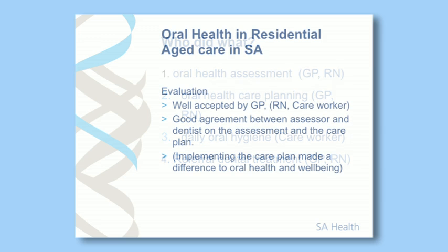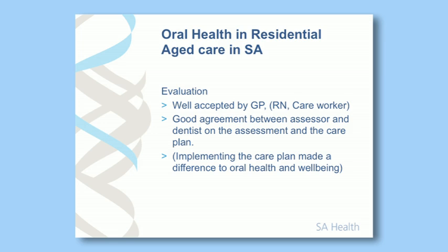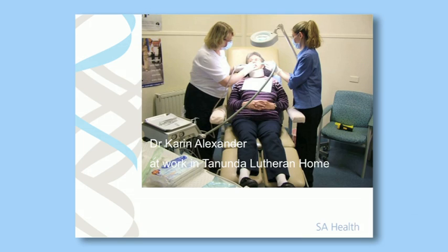referral for the treatment when needed. An evaluation showed it was well accepted by the GPs, RNs and care workers. Good agreement between the assessor, dentist and the care plan that was developed. And implementing the care plan in this trial made it, again, the same issue, the same major difference to the well-being, general well-being of these people, not just the oral health issues that dental people care about. And this is just an example of it taking place. One of our steering group members in a nursing home recently.